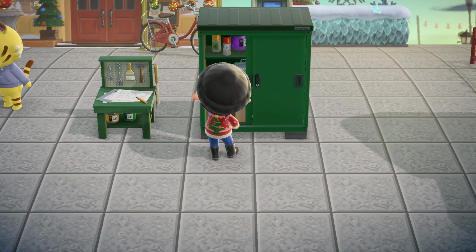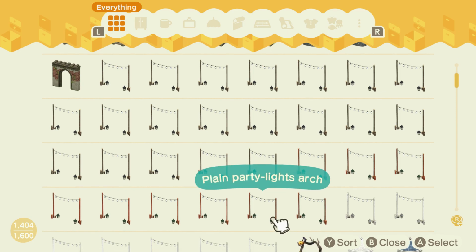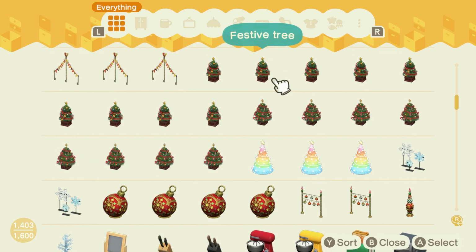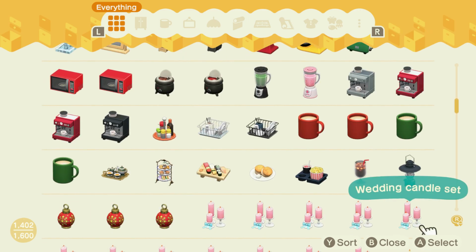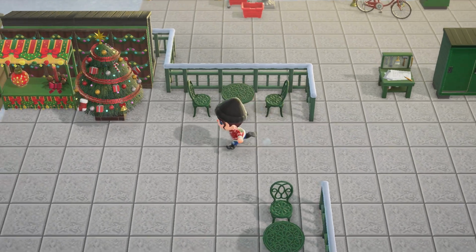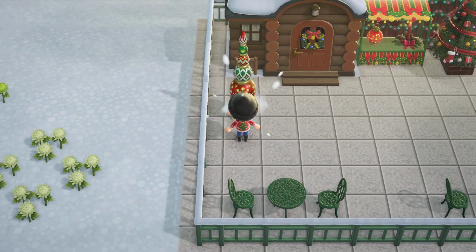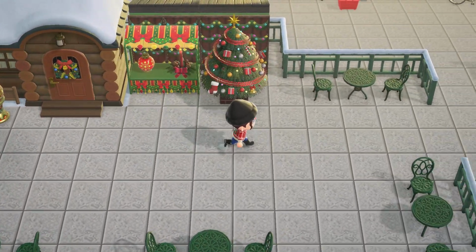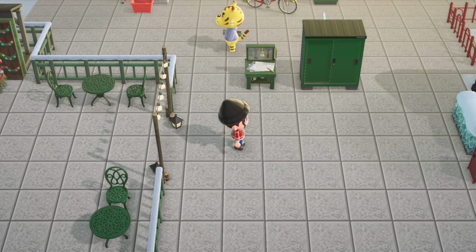So, what's next? I think I want to do a couple more decoration pieces and then we will grab the stuff for the tables. I'm gonna take an archway, reclaim party lights. I'm gonna grab an ornament tree. And I don't think I want anything else, just because stuff is so ginormous. So we're gonna put the ornament tree right here, just in front of the sign for Flurry's house. There we go. That looks cute. And the arch is going to go perfect, just right in there. Oh, I like that.